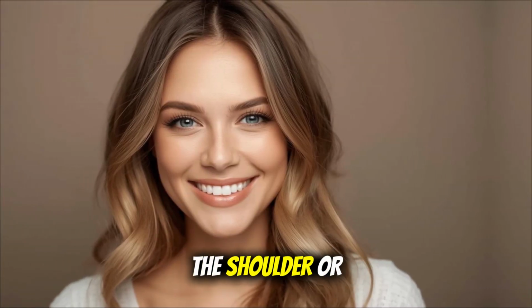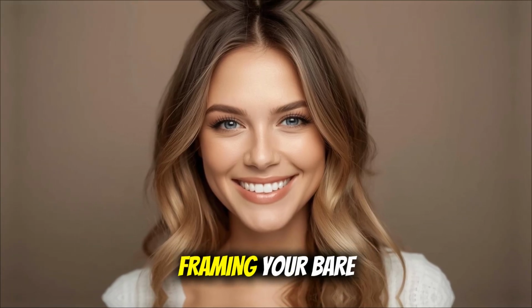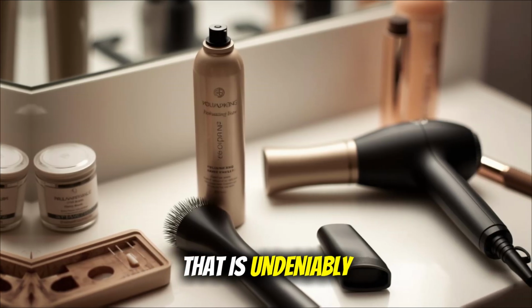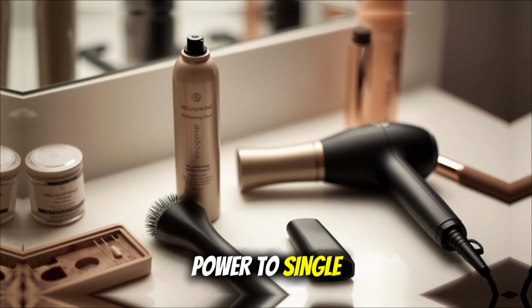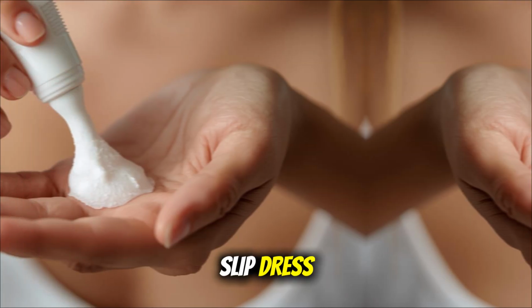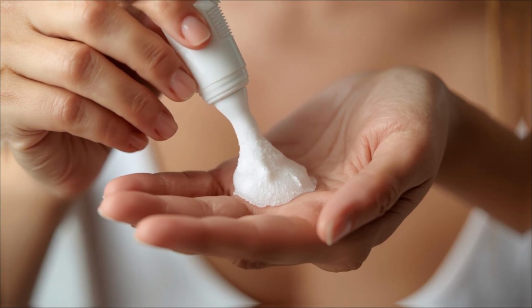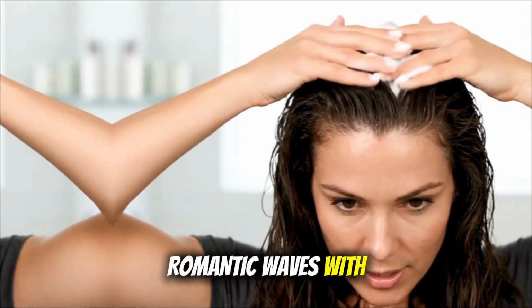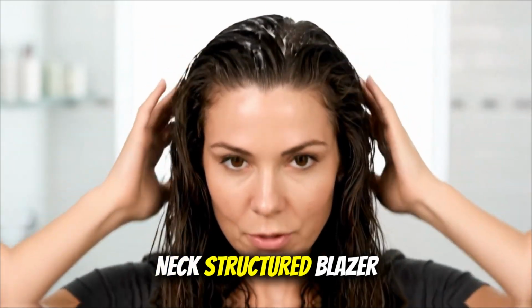With an off-the-shoulder or sweetheart neckline, these waves cascade down, beautifully framing your bare shoulders and collarbone, creating a look that is undeniably romantic and sensual. It's a style that has the power to single-handedly elevate a simple slip dress, adding the necessary drama and glamour to make it evening appropriate. A word of caution: avoid pairing these romantic waves with anything too stiff or corporate, like a high-necked, structured blazer.